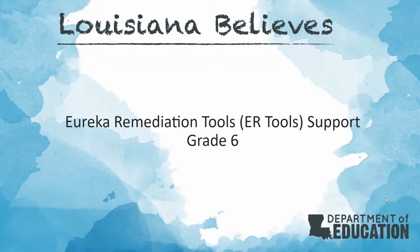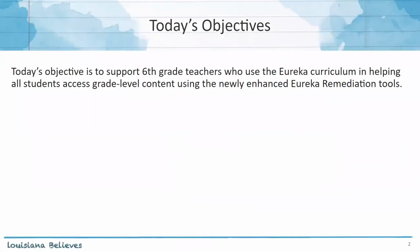Welcome to the Eureka Remediation Tool Support for Grade 6. To become mathematically proficient, students must access on-grade level content. Today's objective is to support 6th grade teachers who use the Eureka curriculum in helping all students access grade level content using the newly enhanced Eureka remediation tools.